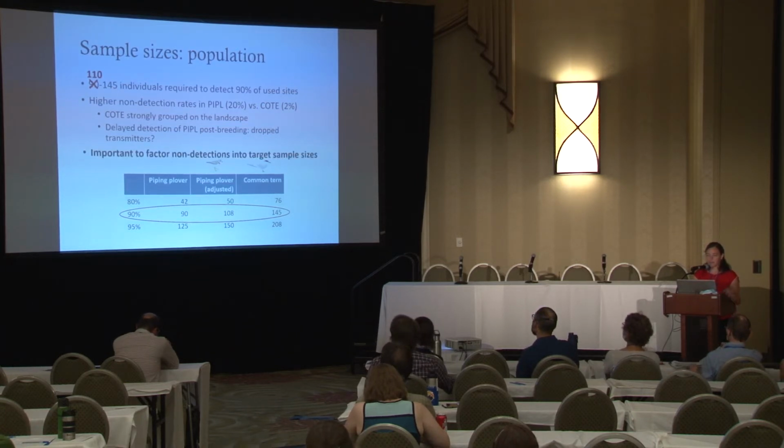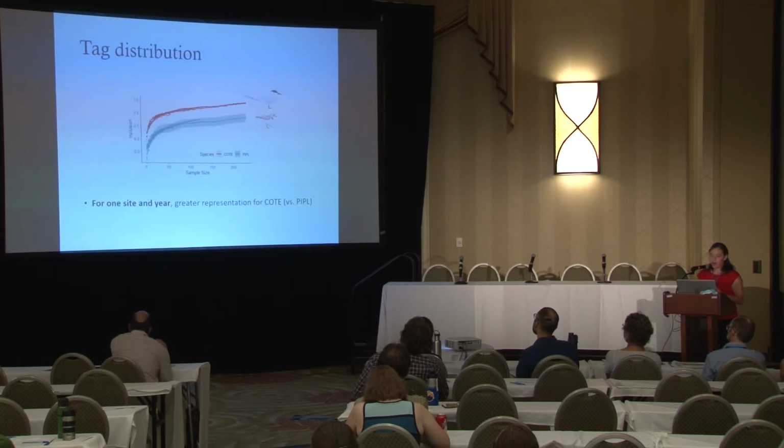So it's really important to think about these non-detection rates and factor those into the sample sizes that you're tagging, so as to add some kind of buffer for expected non-detections. Looking at how tags were distributed in space and time.